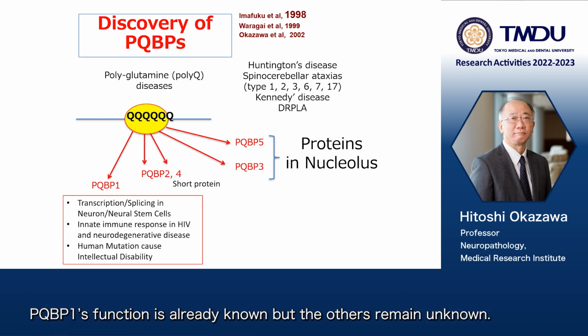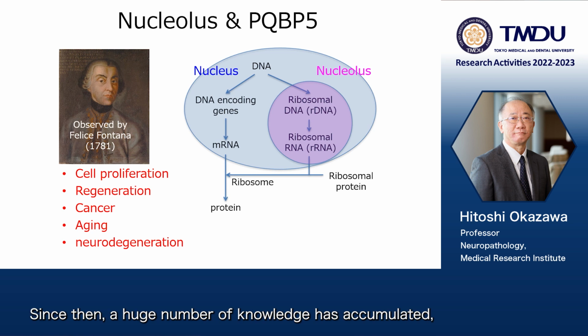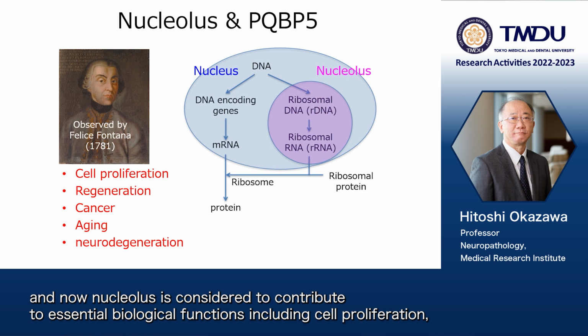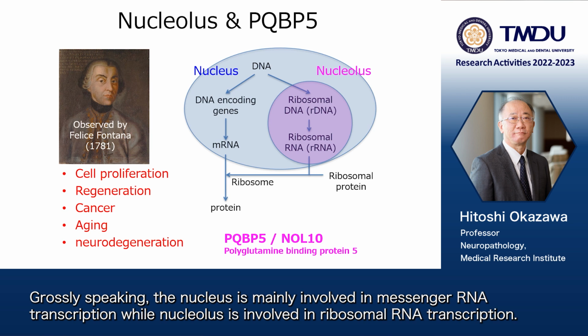PQBP1's function is already known, but the others remain unknown. The nucleolus was first observed by Felice Fontana in 1781. Since then, a huge amount of knowledge has accumulated, and now the nucleolus is considered to contribute to essential biological functions, including cell proliferation, regeneration, cancer, aging, and neurodegeneration. Broadly speaking, the nucleus is mainly involved in messenger RNA transcription, while the nucleolus is involved in ribosomal RNA transcription.